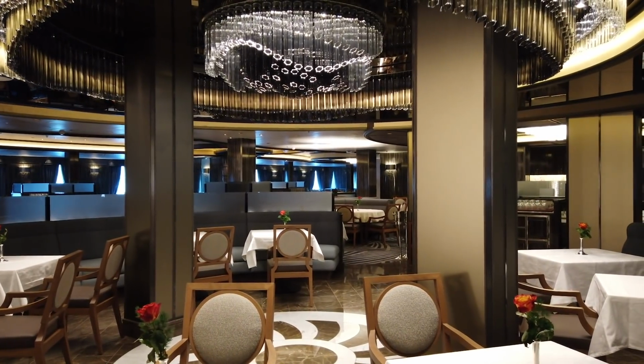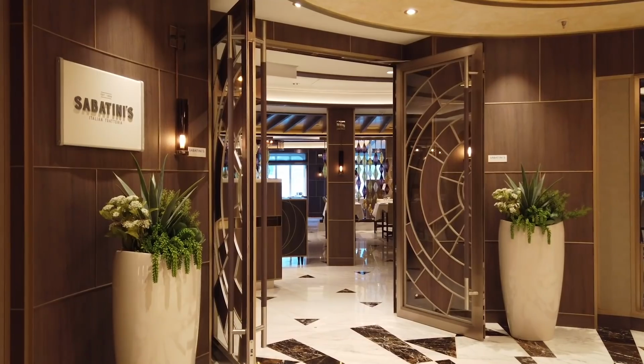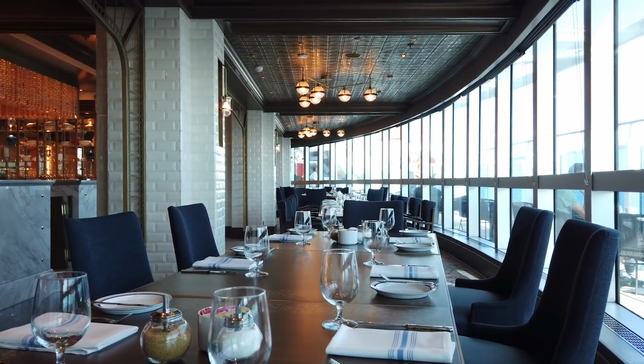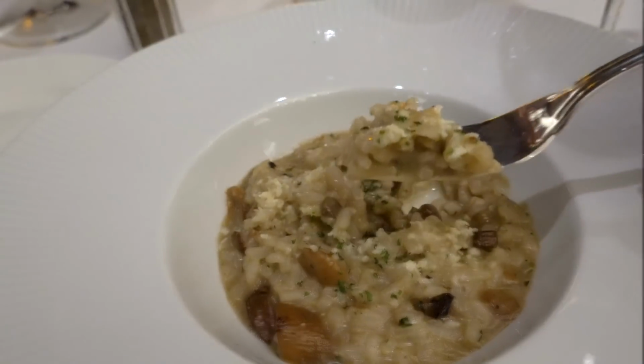So make sure that as you look across your cruise, you think about all the different options that are available and you plan your dining around not only your fixed dining in the evening, but the different options that are available to kind of shake things up. There's a lot of dining options, so take advantage and try all of them.